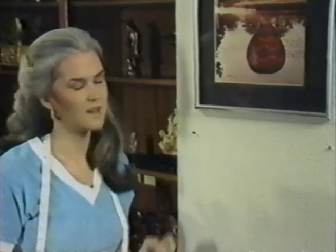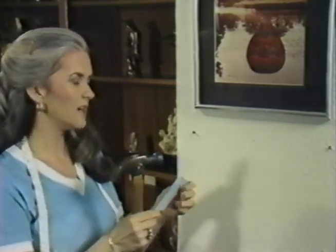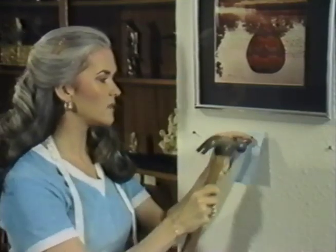How many times have you tried to hang a picture and you drive the nail in the wall and end up hitting your thumb? Well, let me show you how to avoid that. After you've marked on the wall where you want to hang your picture and where you want the nail to go, put the nail through a piece of paper or 3x5 card, anything that will support the weight of the nail. Then simply tap the nail in once.